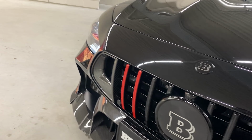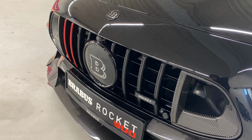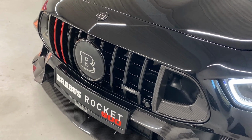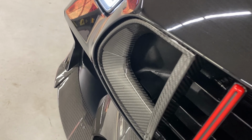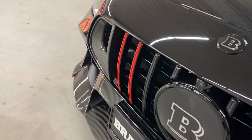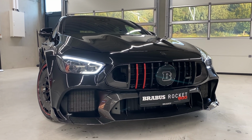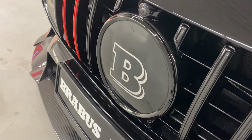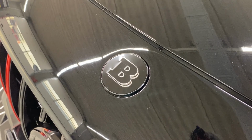Continuing with the front, we have the Brabus specific front grille. This is not just a Panamericana. You see, Brabus has done a refinement on that one as well. We have, on the left and right hand side, gloss carbon covers, looking very nice, fitting the overall look. Also on the right hand side, we have the two red stripes on the grille. The full grille is finished in black. Then we have the Brabus front emblem, where we normally have the star. We have the front camera, the Brabus B.